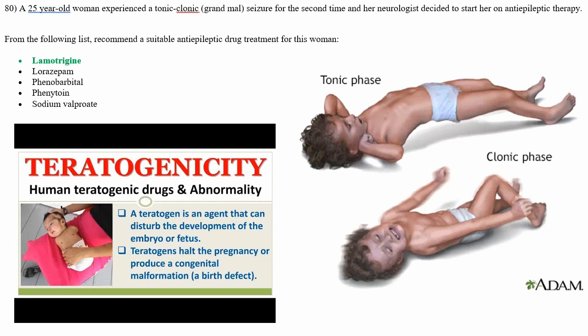Phenytoin. This is an effective drug for tonic-clonic seizures, but it has quite a narrow therapeutic index, and it can cause pretty unfavorable side effects. It can cause gingival hyperplasia and hirsutism, that's when you get facial hair growing on a female, which a lot of women, especially young women, are obviously not going to be particularly fond of, and it also has teratogenic properties.